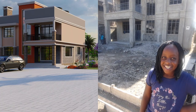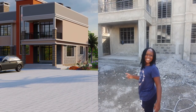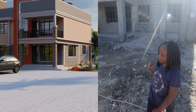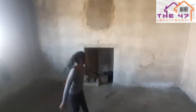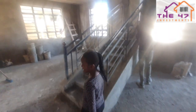We are in Katani doing a site inspection on a 4-bedroom unit. We are here to see around this house. This is a fireplace where you can put fires when you're cold. These are the stairs. Let me show you a little bit up here.